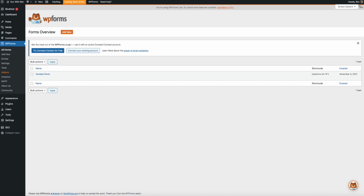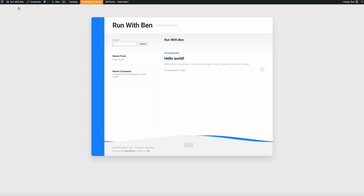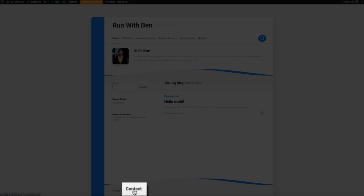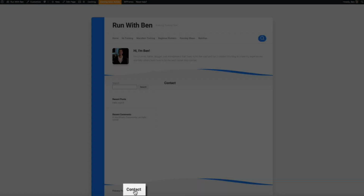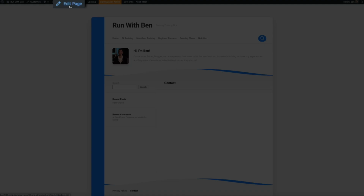So we'll need to access the actual contact page in order to edit it. So one way to do that is to visit our site. So hover your mouse over the site title and click on Visit Site. Then to access the contact page, simply click on the menu item within the footer nav. And from here, click the Edit Page link in the toolbar at the top of the screen, and this will bring you to the WordPress editor.